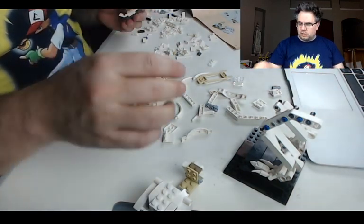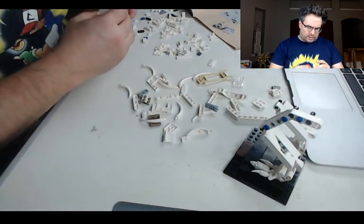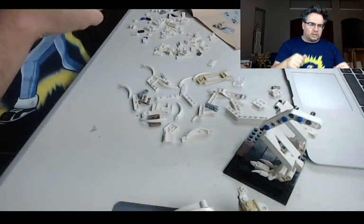So I think it would be kind of cool to be like, hey, I would build it on this stream, and then I would just take it all apart and put it in a bag and whatever.